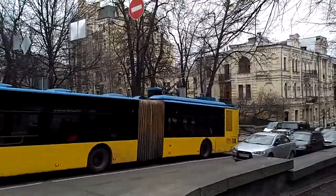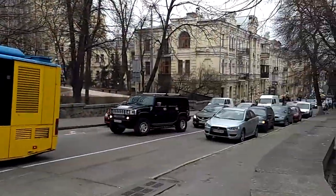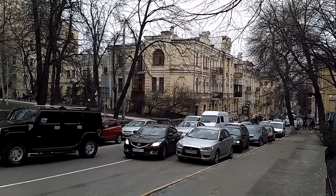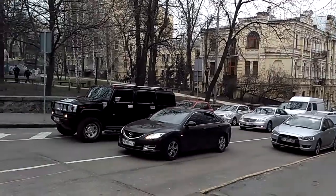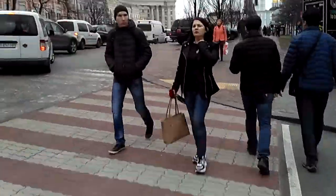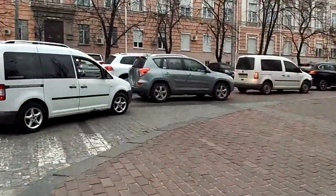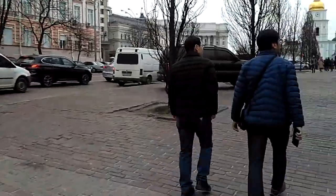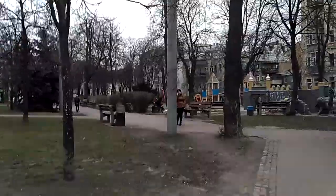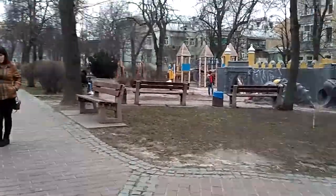And this street is coming in the direction of Independence Square. A few hundred meters down there will be Khreshchatyk Street, downtown of the city of Kyiv, and Independence Square. Some huge cars are coming. So let's go. Traffic jam, so they allowed it to come up for us because of the traffic jam. Here's a small children's park. Very nice one. I can show you an interesting sculpture over there. Nice children's park.